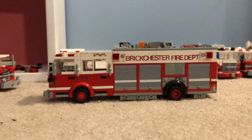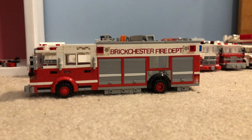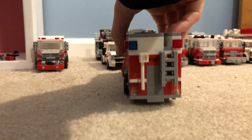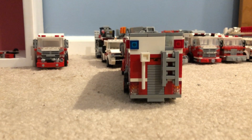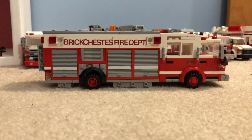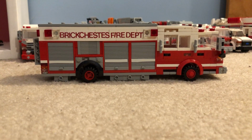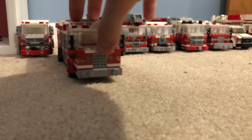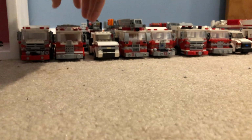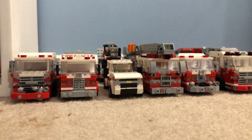It's been updated. It says Brickchester Fire Department on the sides now instead of Brickford. The back is the same. And then here's the other side. It's still fully equipped. I don't want to run through the cabinets because then the video will be 20 minutes long. But yeah, that's it for headquarters. Hopefully I'll get another Protectives truck in there soon. Maybe after Christmas I'll build one.